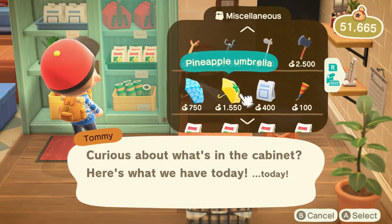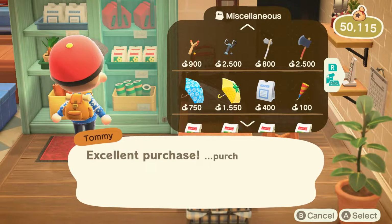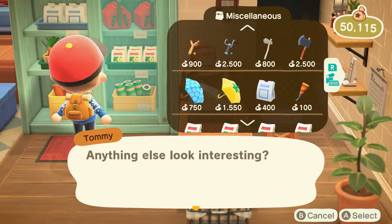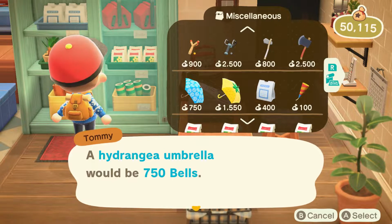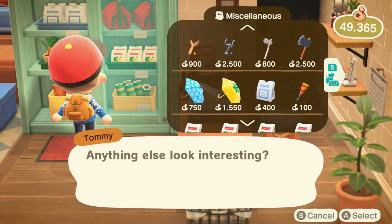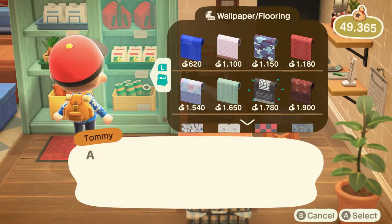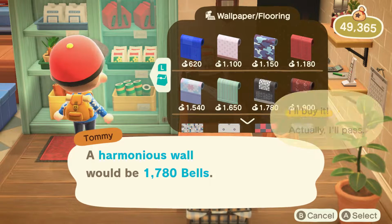I might have to, ooh, pineapple. I don't care. I might have to start playing the turnip market just a little bit more again. Also, a new umbrella there. That's a lot of cashola, you know? A lot of moolah, as the kids say. Maybe. Oh, light, hello. I don't think I've got that one.